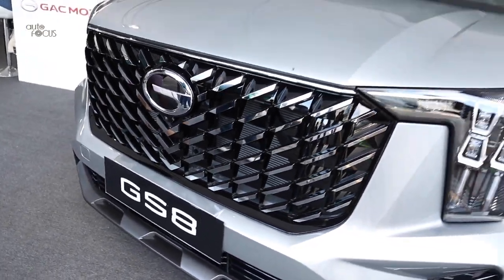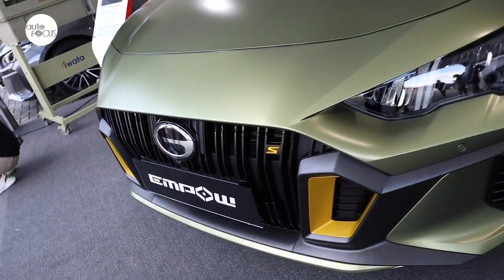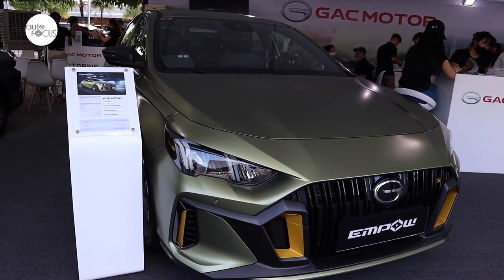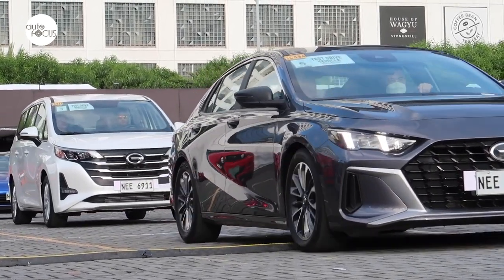We have the whole lineup available for the market to actually test drive. Of course, our flagship, we have the GS8, which we launched in January together with the M-POW. You see here the M-POW in Matte Fighter Green. It's not available for test drive, but another variant is available. It's the same performance, you get the same engine. Both were introduced in January.